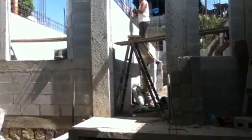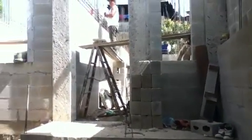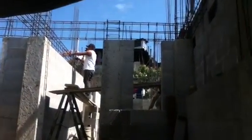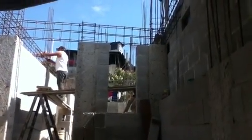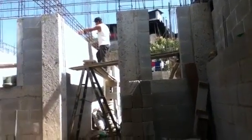It's about time I give you an update on what's going on in San Pedro. We have the walls up. They are working on the tie beams and everything right now, and every corner is messed up, so we have to go back and fix every one because nobody read the book. Anyway, this is what's going on here.